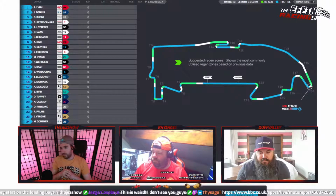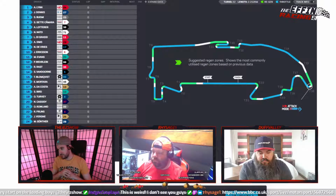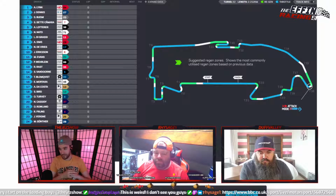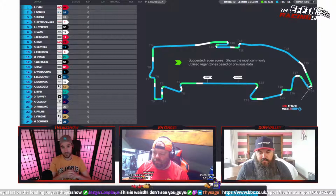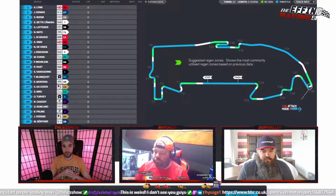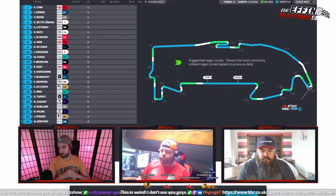Then further along the water side takes you all the way down to turn 16, which is where they have the attack mode, and a series of very tight corners coming round to the ramp that will take you back up towards the XL, into the XL, round another corner and back onto the grid and across the line.